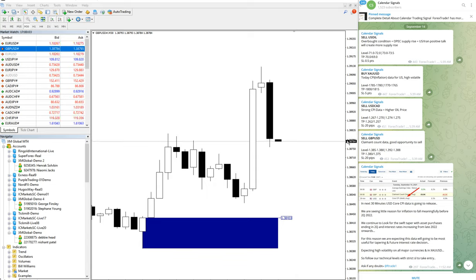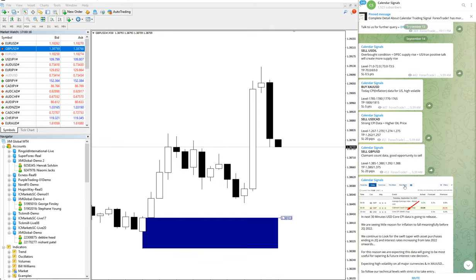Today we are going to show you our calendar signal performance. Today also there was a most important day due to CPI data, so we would like to show you all the signals with 100% transparency how it performed. First we will check with US oil.